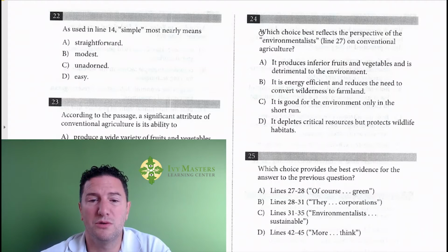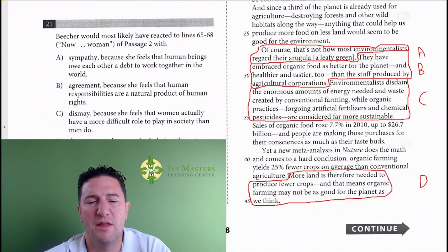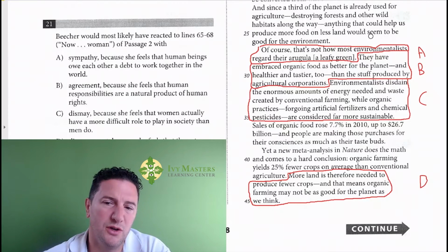We're going to go to the actual question itself. 24 reads, which choice best reflects the perspective of the environmentalists in line 27 on conventional agriculture? And I've already marked out A, B, C, D within the passage. So we go to the passage. And this is the sentence that's being discussed. Of course, that's not how most environmentalists regard their arugula, which is a leafy green.